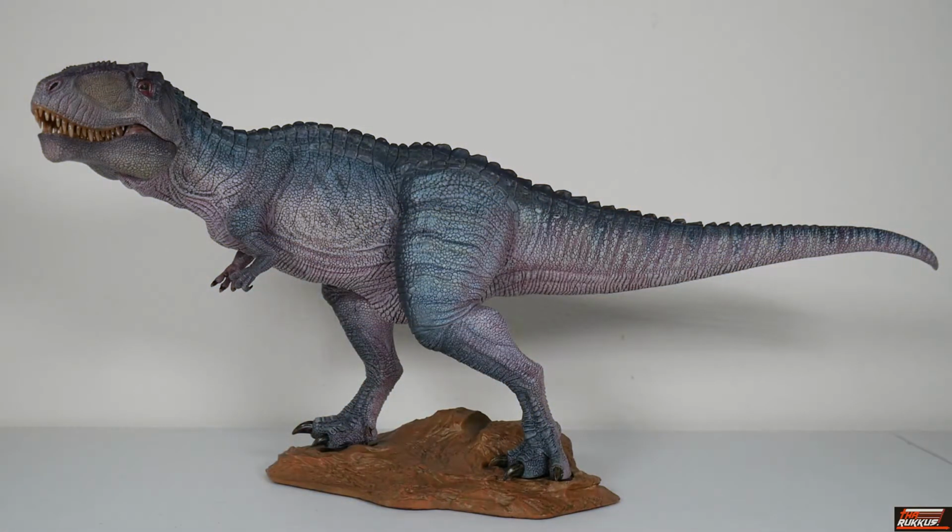And here we have Behemoth, the Giganotosaurus, out of the packaging and on his base. At first glance, he is very, very impressive. Very stylized, as you would imagine a Jurassic World movie would be. And looking pretty good. When you look at the back, you see the scutes looking very crocodilian. We'll take a closer look, but it's looking pretty good.